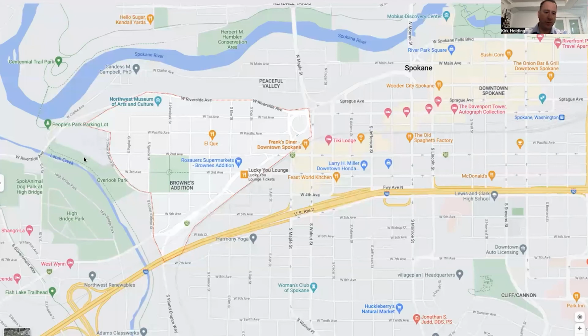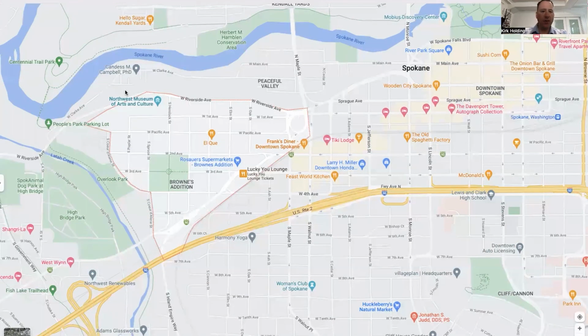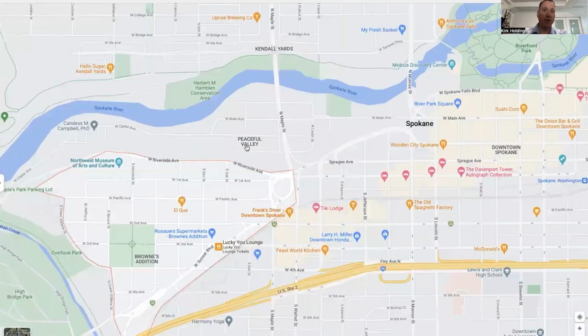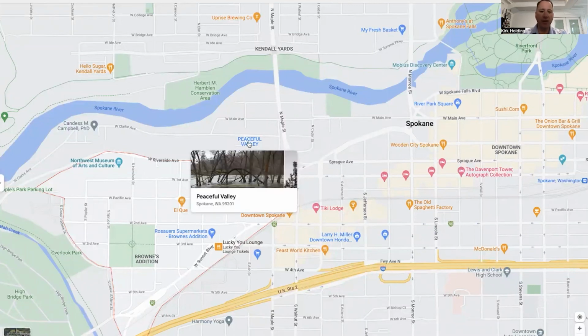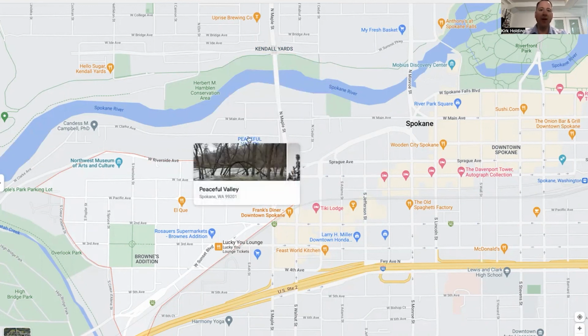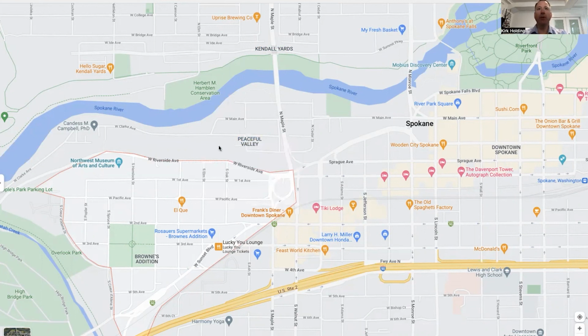So again, super close. You've got Latah Creek to the west, Overlook Park, and then you've got more parks going north. And then one of the other secret little subsidiary areas, I guess, of Browns Addition that not a lot of people know about, mainly because there's not a lot of homes ever for sale down there, is Peaceful Valley. You've got your Maple Street corridor that shoots up into Shadle, 5 Mile, and if you look down, you'll see a bunch of homes down in the valley close to the river, and that's Peaceful Valley. Cool little neighborhood.